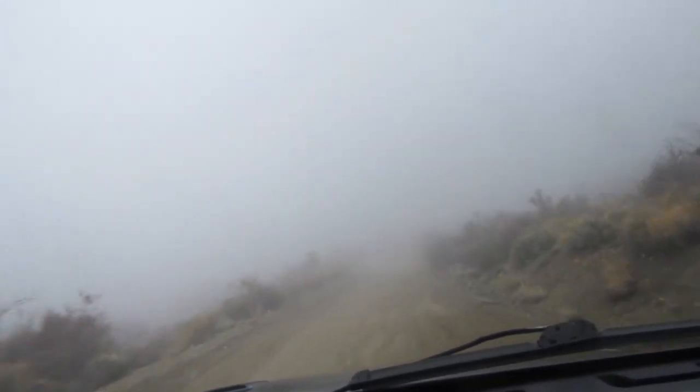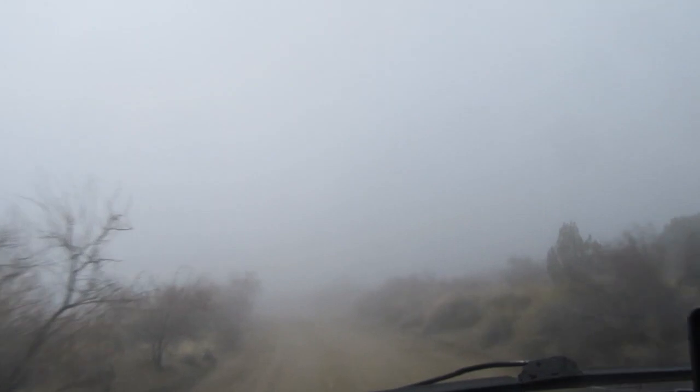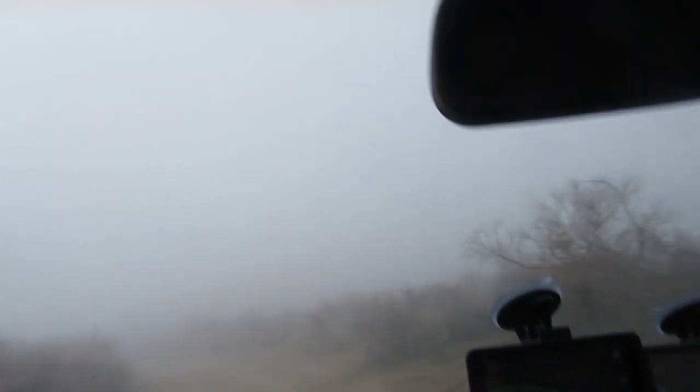I can't remember what road is coming up. I think it's the 395. But basically, about 6 miles out of Laughlin as you're headed westbound, over there on the right, you'll see the one sign. You either see it or you totally miss it, but it says Christmas Tree Road or something like that.